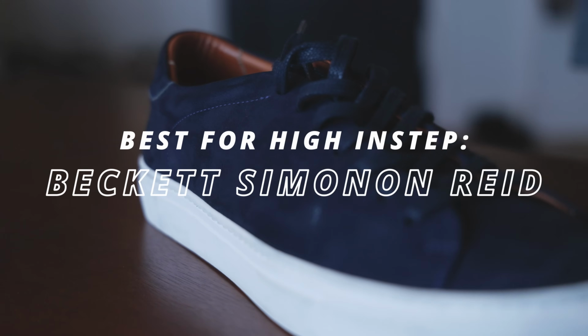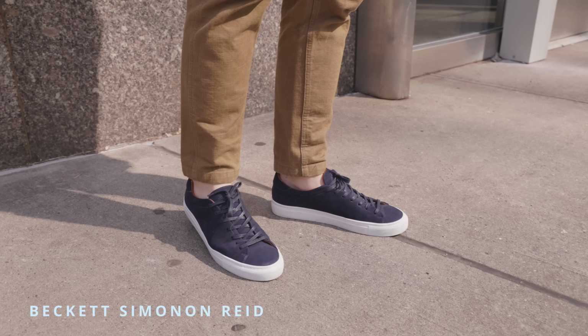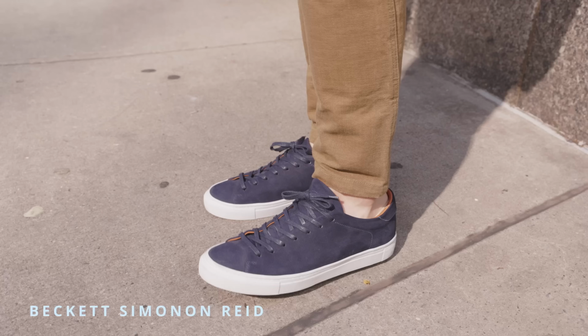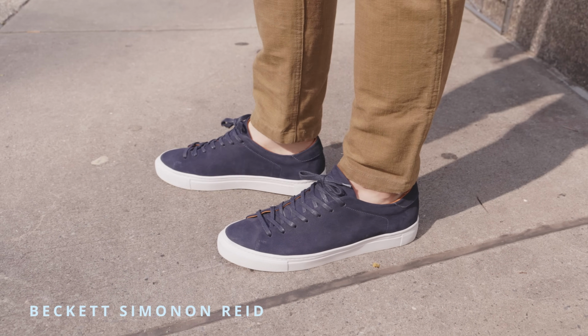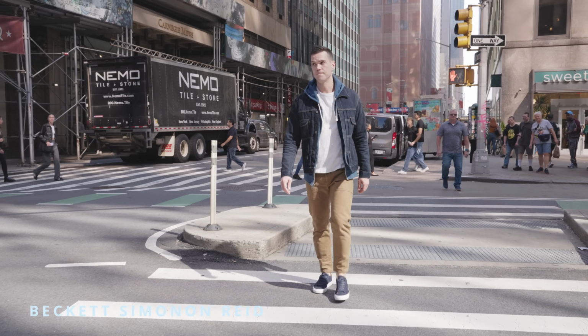I also want to talk about Beckett Simonon. It is often brought up in these sorts of conversations. This one is blue suede because I obviously have enough white sneakers. Beckett Simonon is based in Bogota, Colombia, and they're made to order as well. That keeps the price pretty low, and I've got a discount code for these guys that gets them down to 135 bucks. But you have to wait like 2 months for them to get made for you.